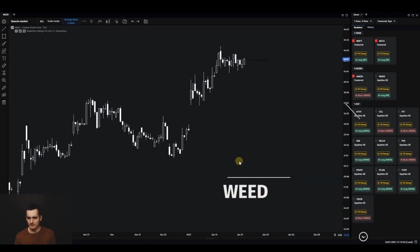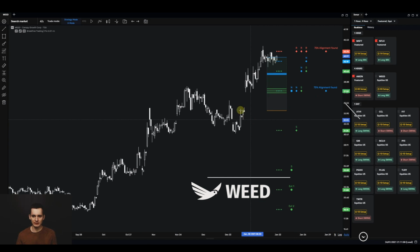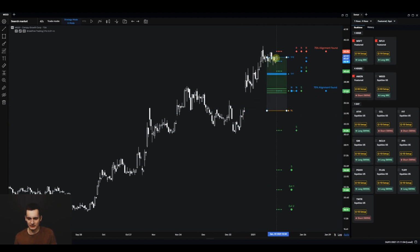So this one, I believe we talked about last week as well. This is a 4 hour setup, a long position, and we didn't get down to the entry yet. So pretty much from the 15th all the way to the 22nd, we've been consolidating in this range. So usually this means it's either accumulating or distributing. So we can have it pop up or we can have it pop down. Whatever direction it'll take, if it pops up, then we'll miss the trade. But if it pops down, then we can get our entry here.